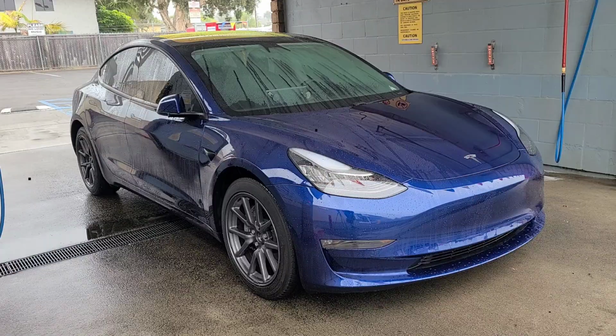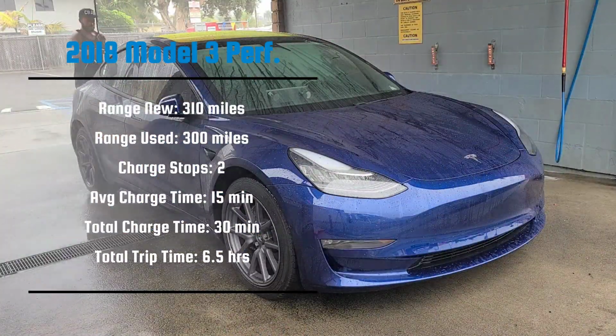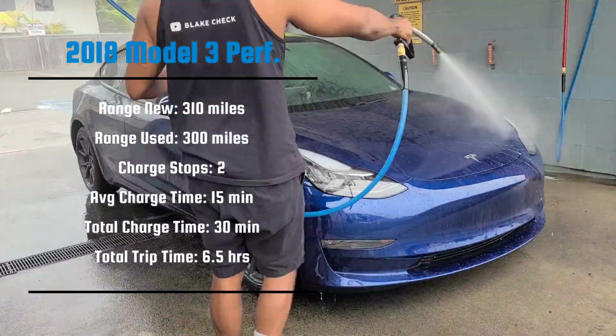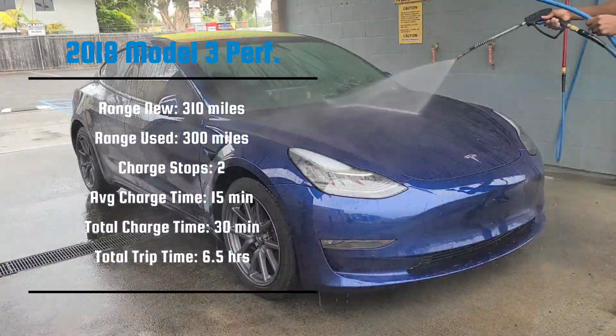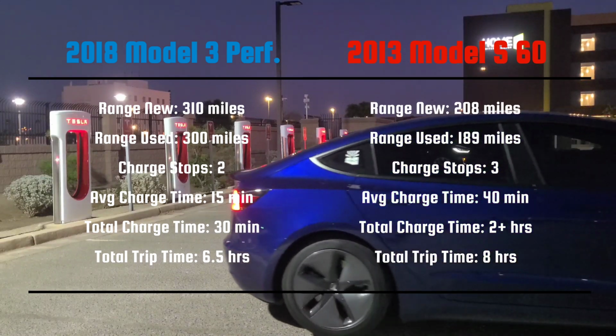All right, so it's the next day. First things first, let's get this baby cleaned up. As you can see, the numbers speak for themselves. Between Phoenix, Arizona and Carlsbad, California, we ended up stopping to charge just twice for about 15 minutes apiece, bringing our total charge time to 30 minutes and our total trip time to just 6.5 hours.